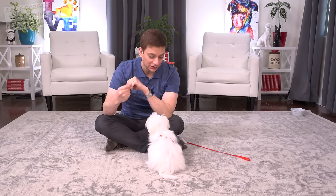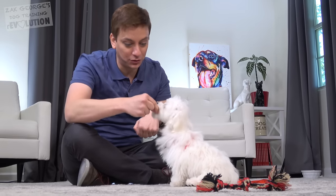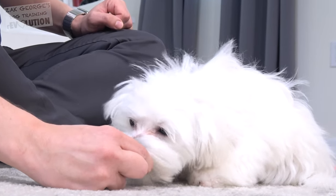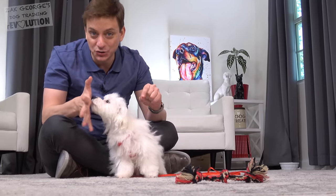So what about teaching your dog to lie down, for example? Believe it or not, this is one of a handful of behaviors that is a little bit different when you're teaching a smaller dog, at least for most smaller dogs. Normally what we do with larger dogs is we try and lure them straight down, and many larger dogs will follow that right into a down, but smaller dogs, not so much.